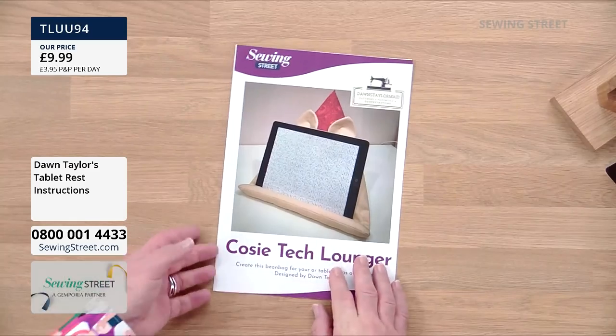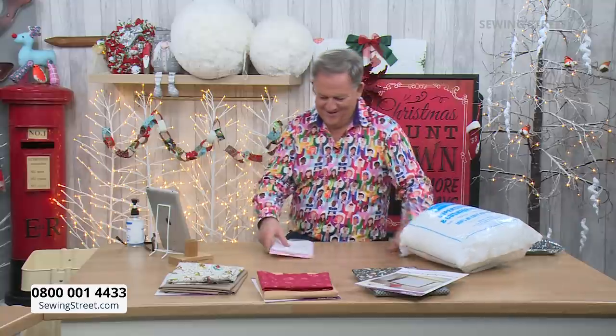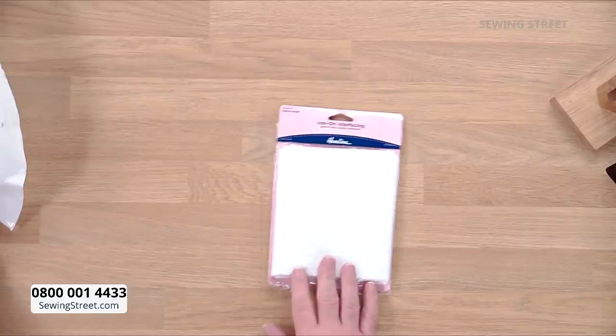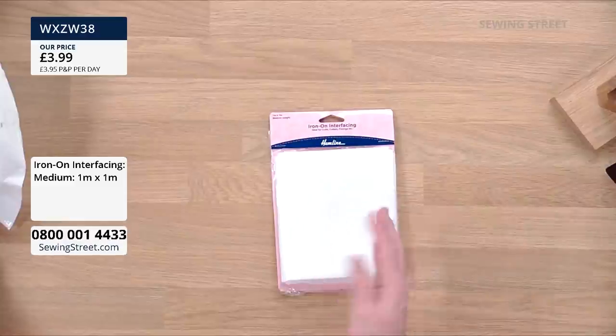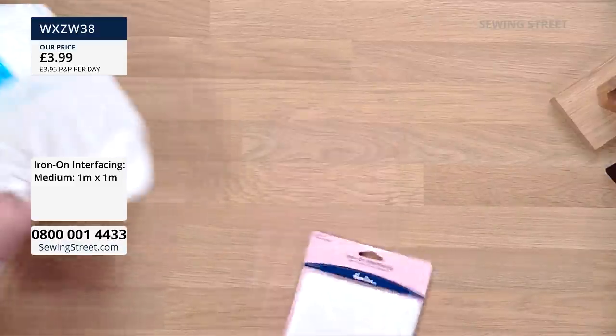Other things you will need are interfacing. It's okay. Iron-on interfacing. You'll need some iron-on. We haven't put this in the kit because we know most of you have got this at home anyway. So there you go, $3.99. Nice. Toy stuffing.